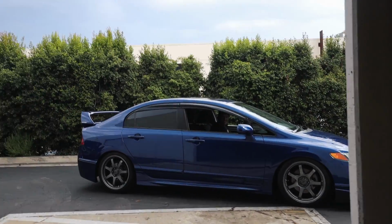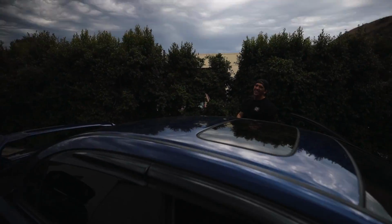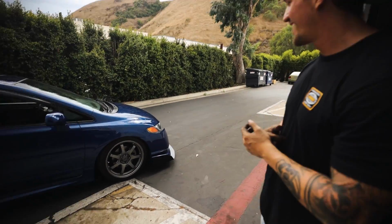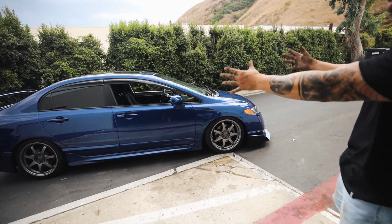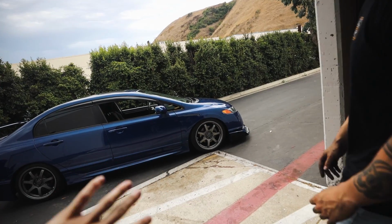Oh, it looks clean. Is it gonna rain? Yo, it's like summer. It does look like it's gonna rain. Damn, dude, it looks good, bro. It looks so good. It's crazy how much of a difference lowering your car can make. This thing is completely stock, and now that it's lowered, it looks like a whole new car. I know, it's crazy. Wheels and coils, it's a different car.